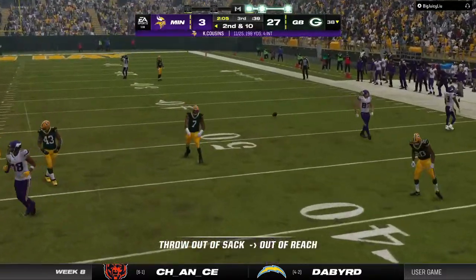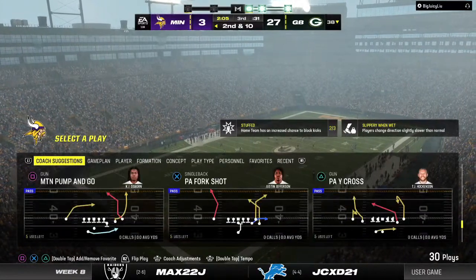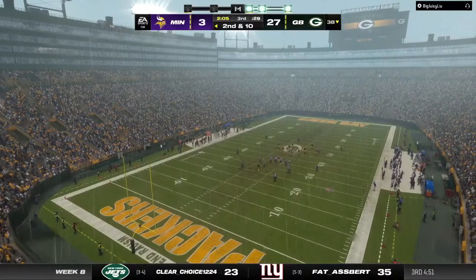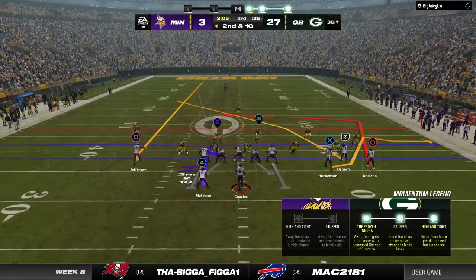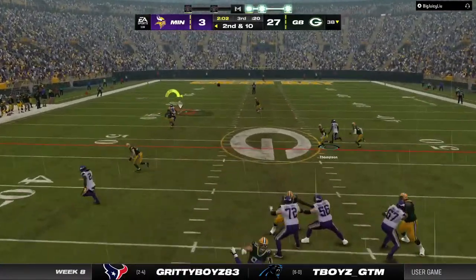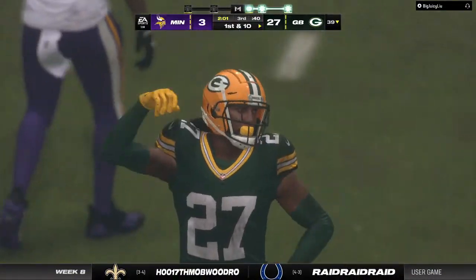And now a throw on 1st down there, but it's incomplete. Well, they certainly aren't letting up today, partner, because they've forced big turnovers already. And it's been incredibly tough for them to get yards against, let alone put points up on the board. Now a 2nd and 10. Again, it's Cousins. And my goodness, another interception. And the Packers are going to take over here up near the 40.